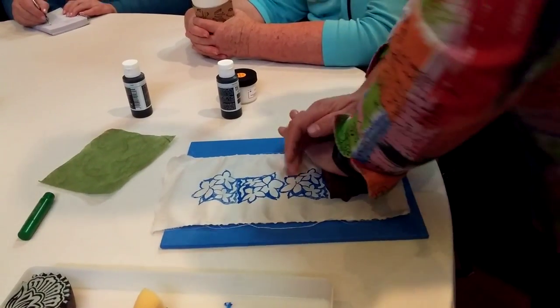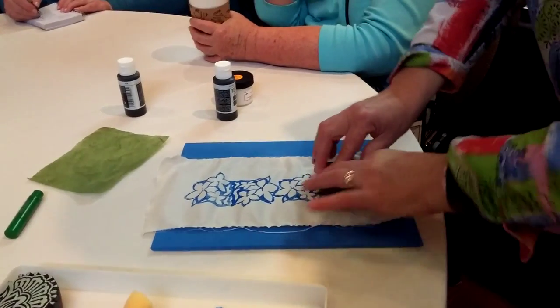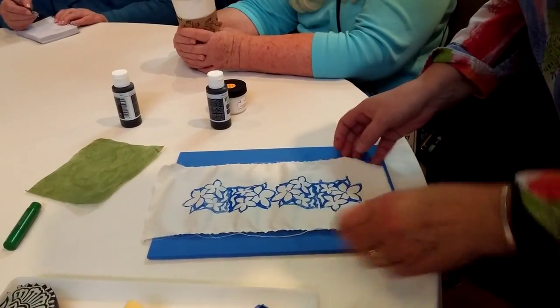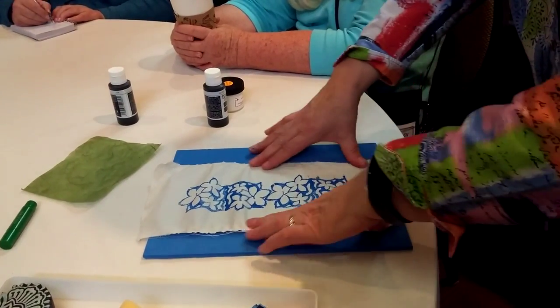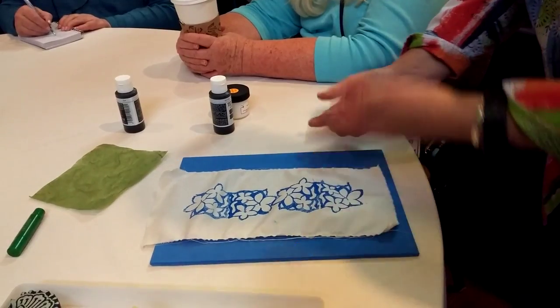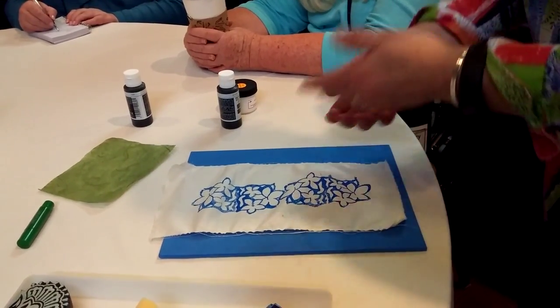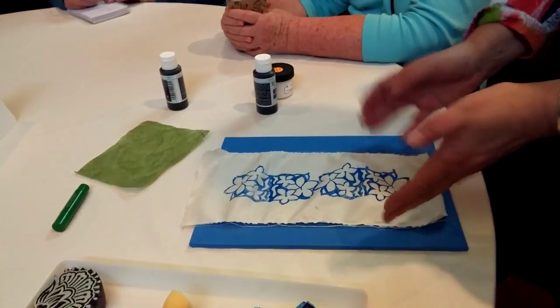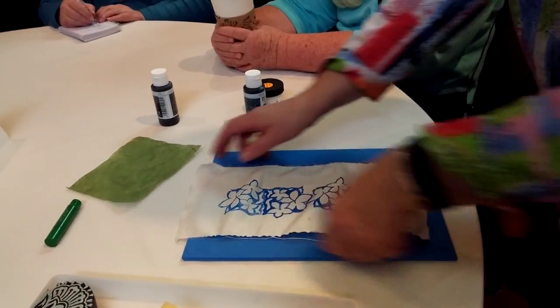So when you're working on fabric, what do you do with it? Do you have to heat set it? Yes, you do have to heat set it. I let it dry completely, and then I heat set it with a dry iron. Some people ask, does it matter if I iron it from the back or the front? It doesn't matter, you can put a Teflon sheet over it. But once it's dry, your iron should be safe.